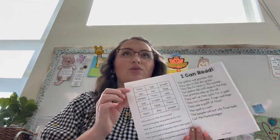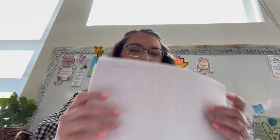Here's our story that we're going to be doing. First, we're going to practice by reading these words in the boxes together. We're going to go across. Actually, we're going to go down and then to the top. Down and to the top. And then we're going to read the story that's on this side.